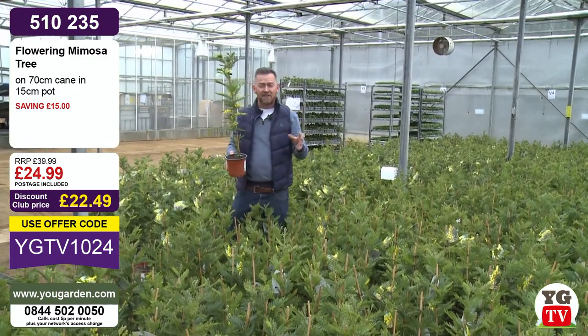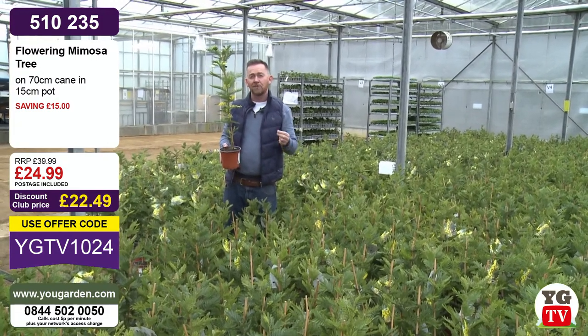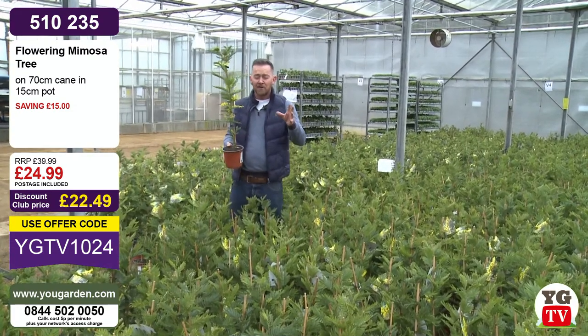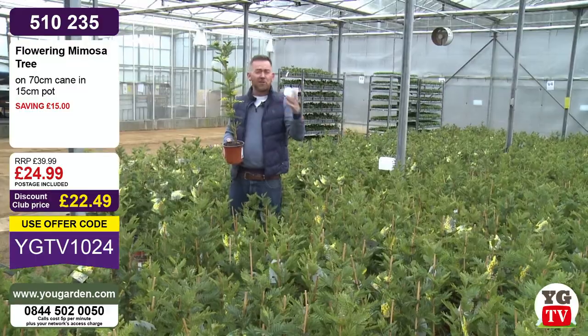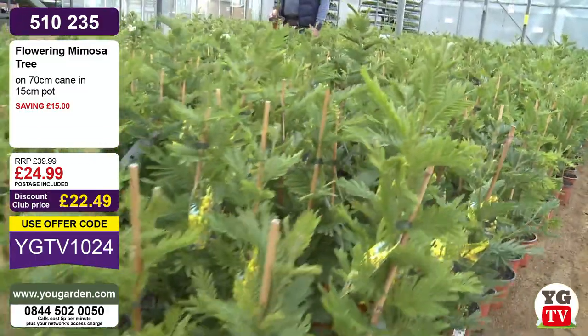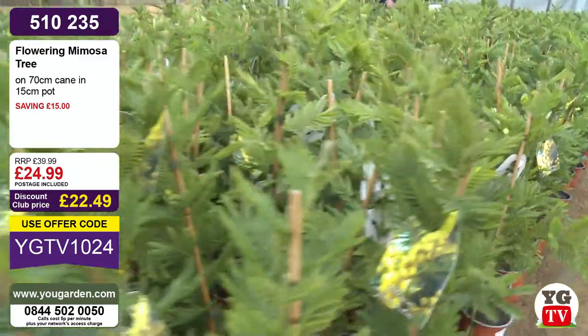Just a few tips. They like a sunny spot and well-drained soil. They're hardy to about -5, so do bear that in mind. Try to find them a nice sunny spot, south-facing, sheltered, with good well-drained soil, and they will do very nicely in the UK. Or alternatively, you can, of course, grow them in a pot.